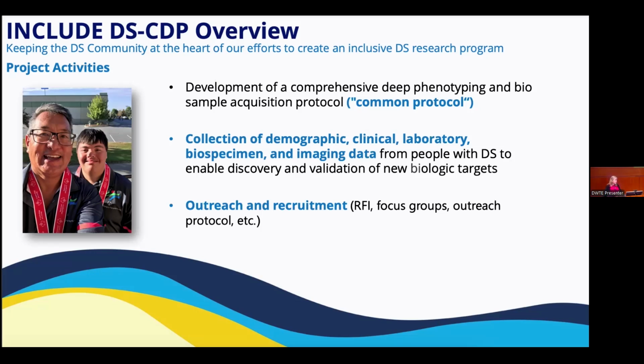We're going to be collecting demographic, clinical, laboratory, and biospecimen data, and biospecimen is just a fancy way of saying lab tests and DNA, things like that we might want to learn more about, and then also imaging data from people with Down syndrome to really help us discover and validate new treatments. And then outreach and recruitment are part of this effort.